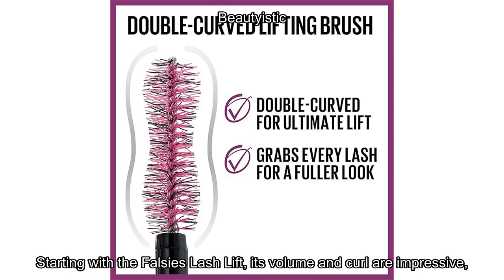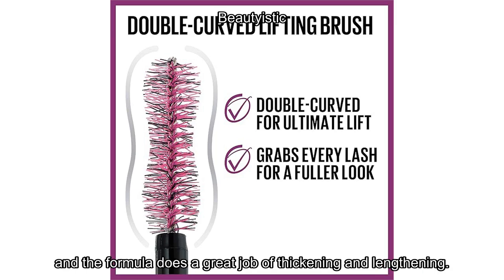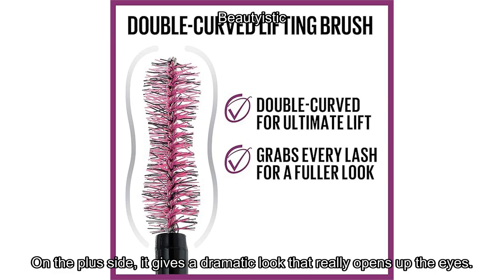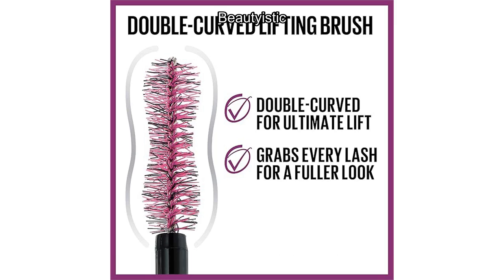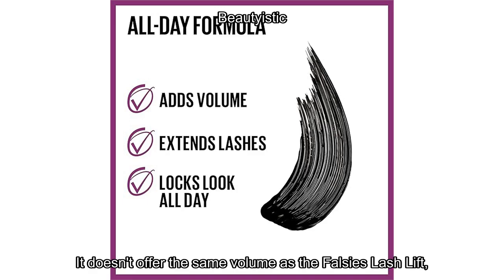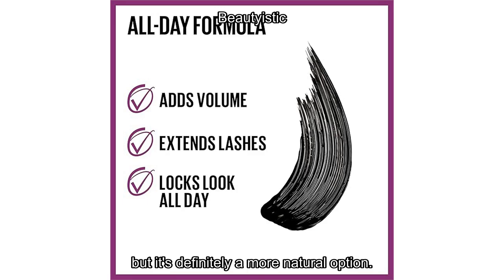Starting with the Falsies Lash Lift, its volume and curl are impressive, and the formula does a great job of thickening and lengthening. However, you'll need to be careful with layering to avoid any clumps. On the plus side, it gives a dramatic look that really opens up the eyes. The Lash Sensational is fantastic for everyday wear, delivering clean, separated lashes with great length. It doesn't offer the same volume as the Falsies Lash Lift, but it's definitely a more natural option.